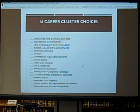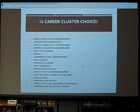Then the students were required to pick a career cluster. Now, if your students were here last year, this didn't hold true for the current 6th graders, but for the 7th graders last year, we did career cluster exploration in keyboarding classes, and the students actually picked some career clusters. It's going to work a little differently going forward. It's going to be heavy duty in 7th grade now.